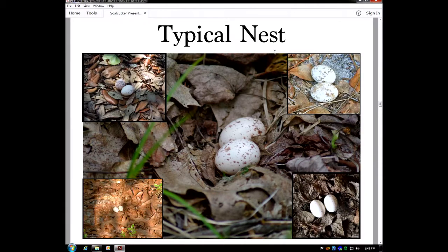Their nest is really not a nest. It is really nothing more than a little depression in the leaves where they'll lay typically or invariably two eggs. The overwhelming number of clutch sizes of Nightjars and Nighthawks are two. And you can see, not surprisingly, those eggs range from being lightly splotched to being heavily splotched, again, as an adaptation to not being seen or being more difficult to see.